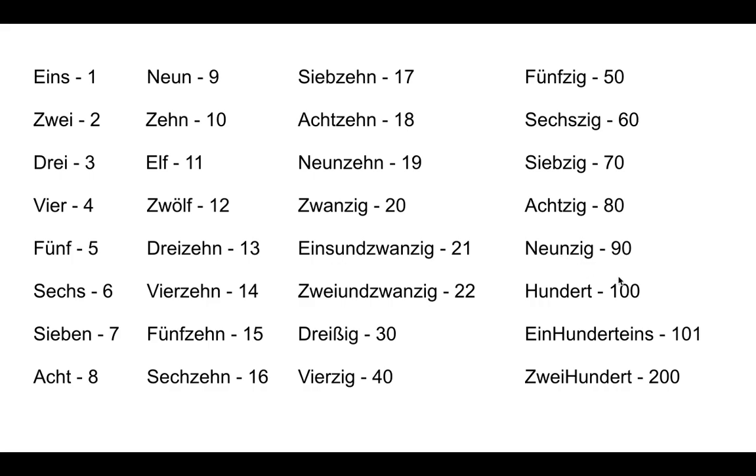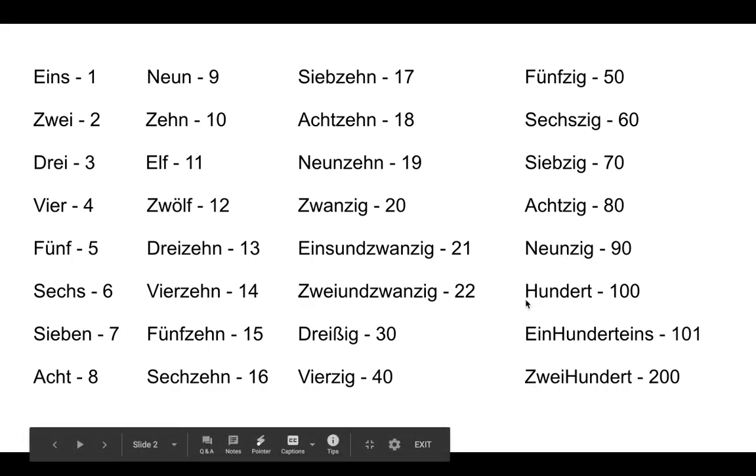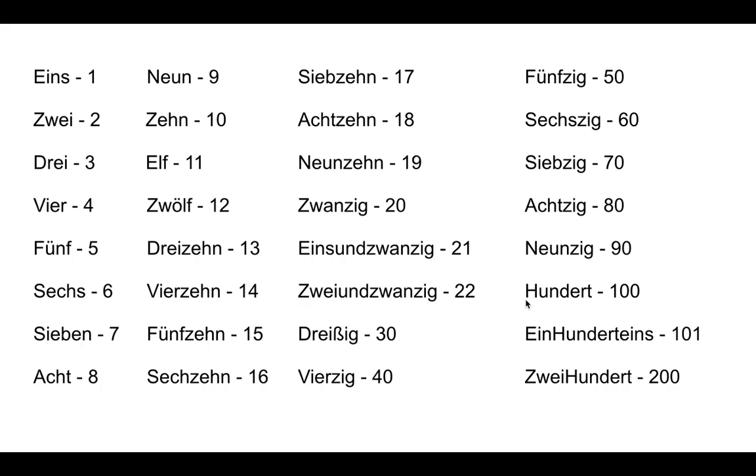And then for 100, this should be easy to remember. It's einhundert. You can also say hundert. That's 100. Now, for 101, you would go to hunderteins. And then if it was 121, it'd be einhunderteinundzwanzig. So that gets a little complicated.